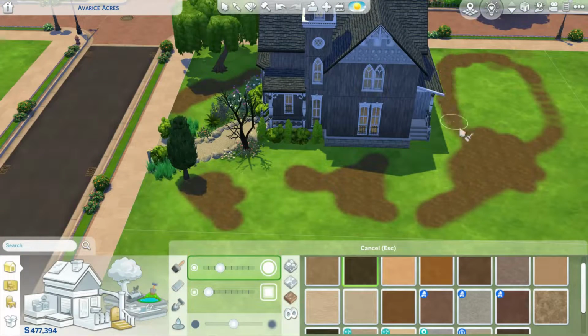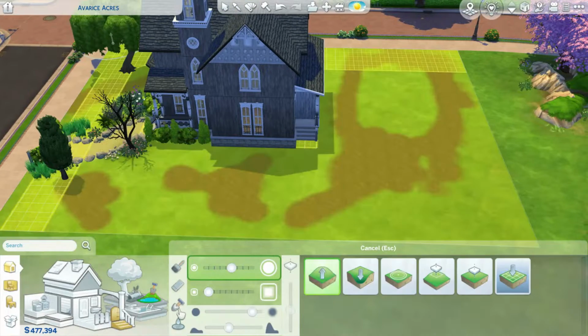See, here's the camouflage that I'm trying not to look like camouflage.